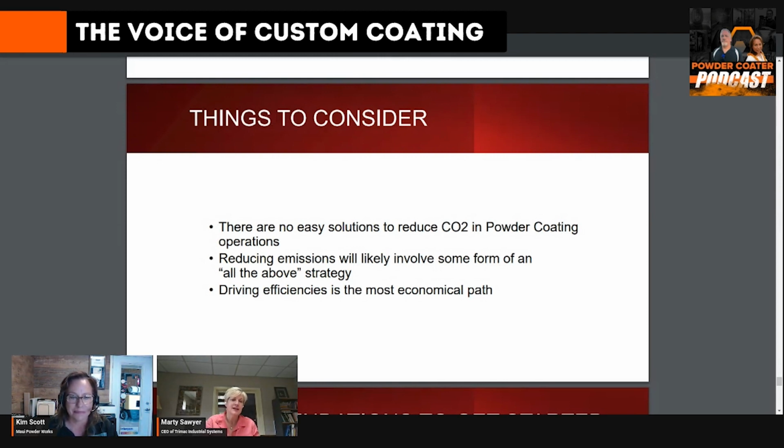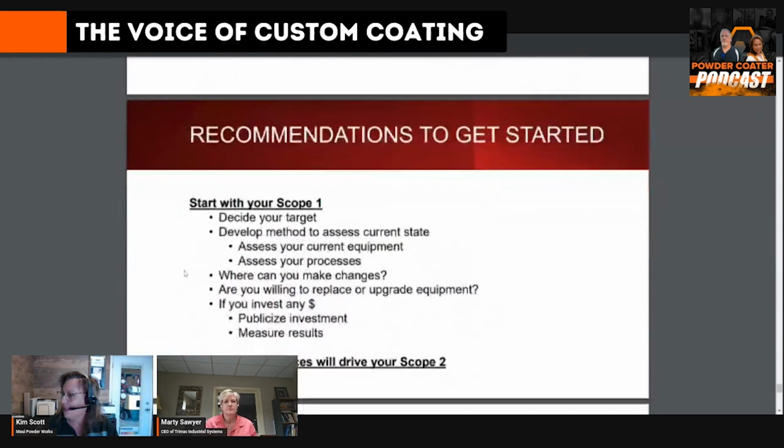So the key is to not put yourself out there too far. Say what you know, but it starts with data. It is going to take data to solve and unravel a lot of these problems.